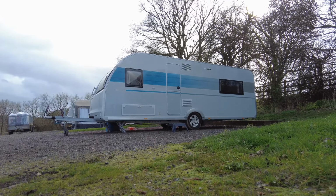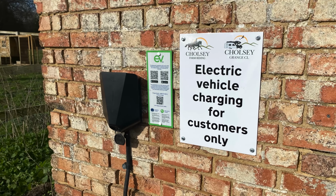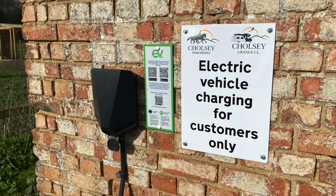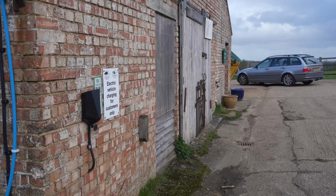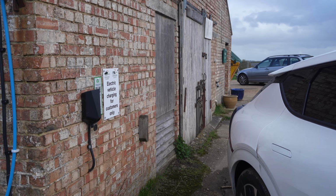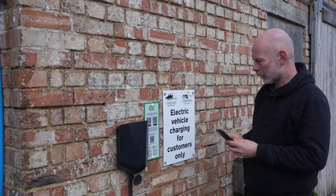Interestingly, this was provided by the charger company who also managed the charging. It didn't cost the caravan club site owner anything to have it installed, but they also don't make a single penny on it either. It's purely a service that's provided for customers.